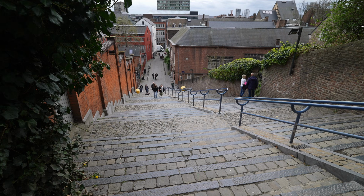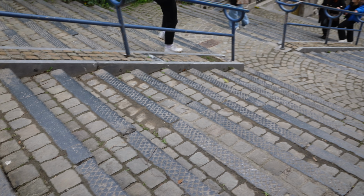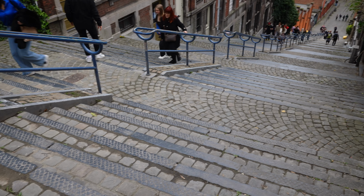These were built back in 1881 and of course have since become an Instagram thing that you have to go up and down. During COVID, to keep busy, there was a gentleman who went up and down these stairs 135 times in a row. It took him over 65 hours to do that. He must be in much better shape than we are.